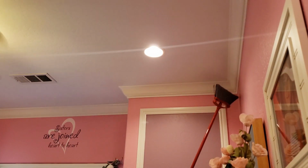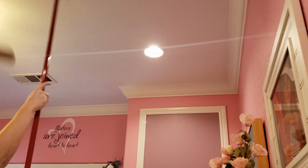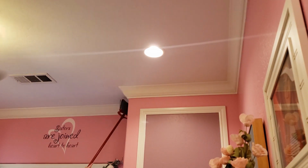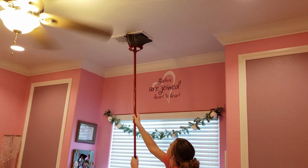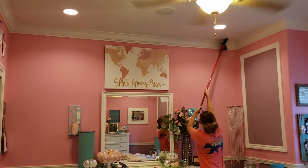And then I'm taking a broom and I'm just knocking down any spider webs in the corners, on the ceiling, any that were connected to the lights or the vents or anything, just knocking those down really quick with the broom.